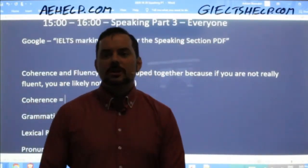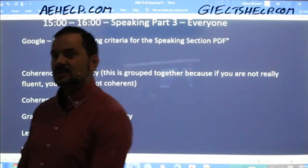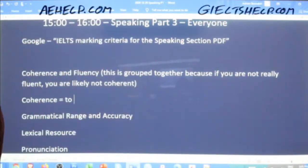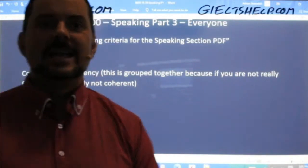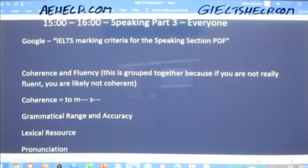There's kind of a collocation for this as well. It's a 4-letter word followed by another 4-letter word. The first one starts with an M. The second one starts with an S. What are we looking at here? So this is what it really means to be coherent.